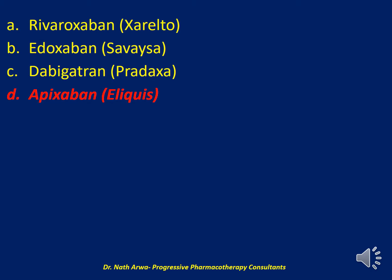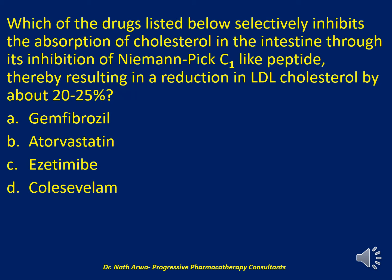Let's move to the next question, which reads, which of the drugs listed below selectively inhibits the absorption of cholesterol in the intestine through its inhibition of the Niemann-Pick C1-like peptide, thereby resulting in a reduction in LDL cholesterol by about 20 to 25%? Is it gemfibrozil, atorvastatin, ezetimibe, or colesevelam? I'll give you 10 seconds to choose the correct answer.